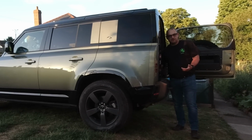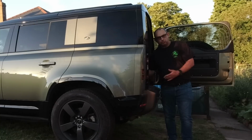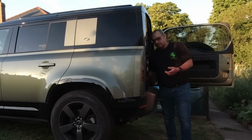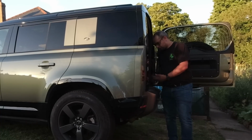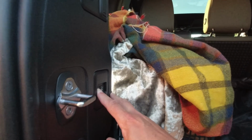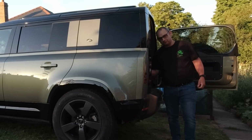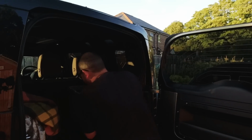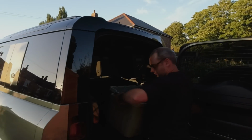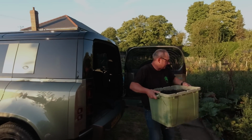So if you do struggle with the loading height of this vehicle, you can actually adjust the air suspension from the back here. Not just useful for loading and unloading, but if you had the optional tow bar on this vehicle and you were hitching a trailer, that'd be brilliant, because you could raise the suspension to meet the tow ball. Just press and hold that button there and you can see the back of the vehicle starts lowering down. All pretty good stuff. Certainly benefiting from this nice flat area with no load lip for unloading heavy items like this.